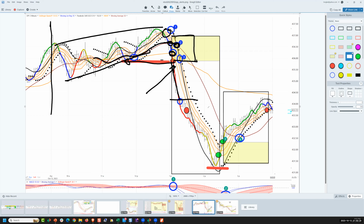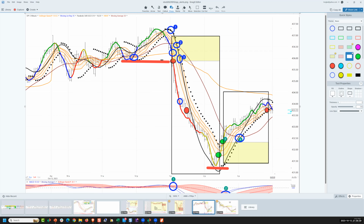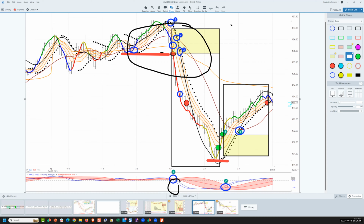When this failed, that was around 2R. Added the 2R battle drill. R10 reverses. Dragon exit. SSC entry. PSAR exit for 2. And that's worth 5 between those 2 entries. So that's what a 7R move, that's a range stat move in the S&P, all triggered by alerts with TC2000.